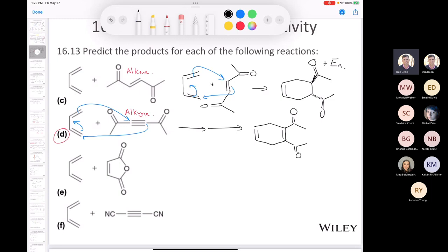Well, if we throw in our acyl groups here and here, there's no need to worry about cis and trans in our ring. Why? Because both of these carbons are sp2 hybridized. Both of those carbons are trigonal planar, and so there's no cis or trans to even worry about, and that's our final product. Nothing to it.